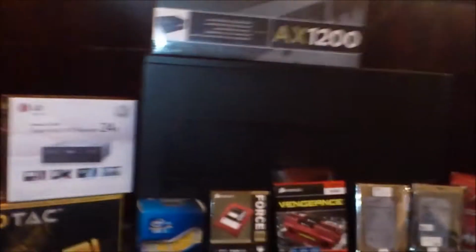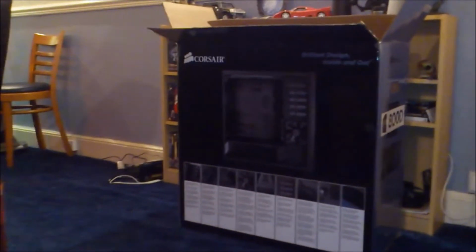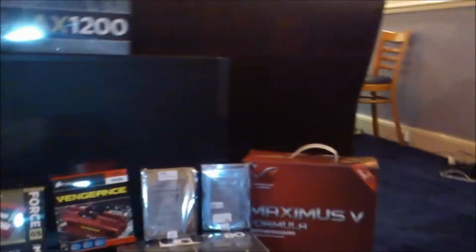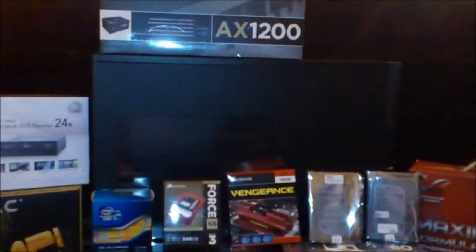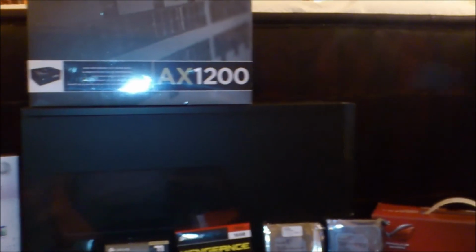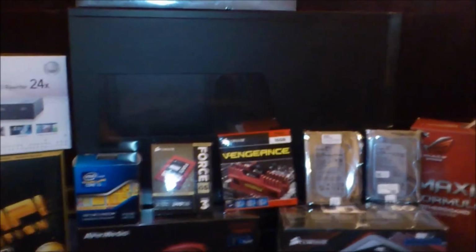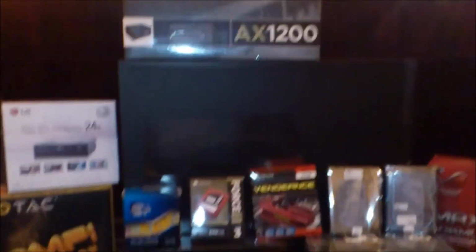Right, I've got the case out, and it's just as big as the bloody box. The box is over there, and as you can see, the case is pretty much the same bloody size as the box. My sofa is behind it. You all know how big sofas are, and it pretty much is almost the same size as my sofa. It's ridiculously large. Got the hard drives out too, and that's pretty much everything.